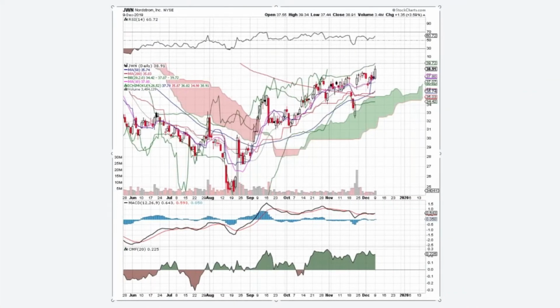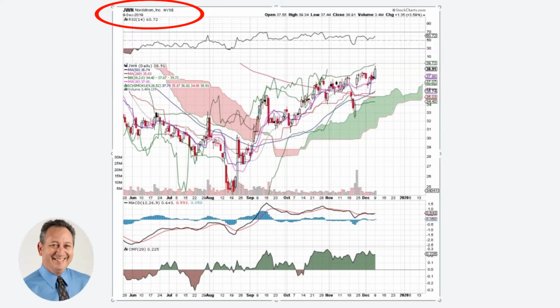It's time for our chart of the week, and today we're going to be focused on big box retailer JW Nordstrom's. So let's go ahead and take a look at this chart. It's pretty decent, especially after earnings came out in the middle of November. They were pretty good. So let's take a look at this thing, and maybe we can figure something out.